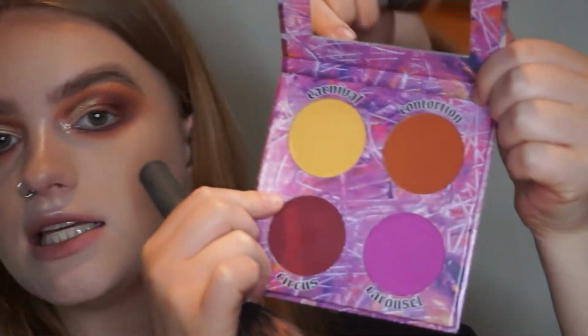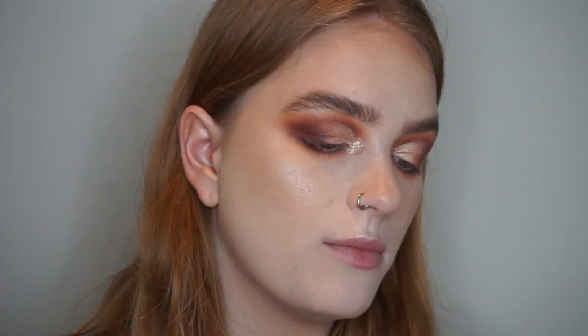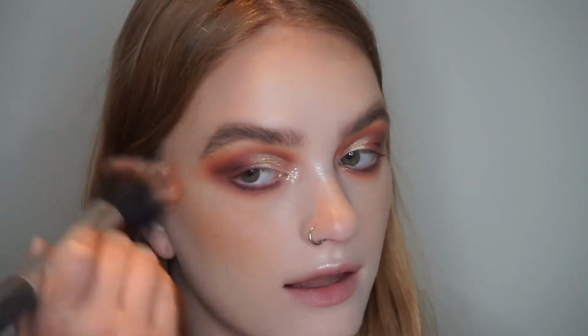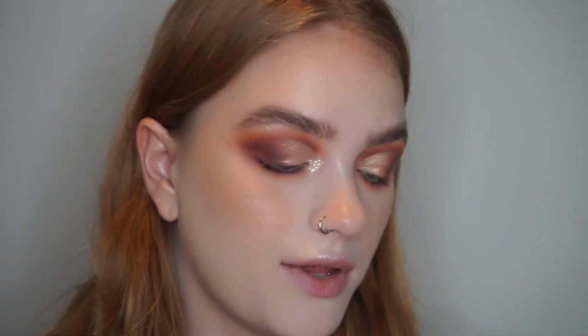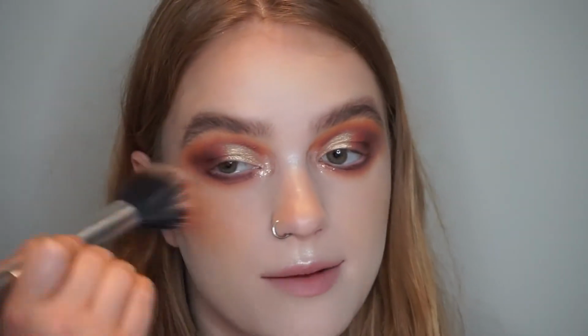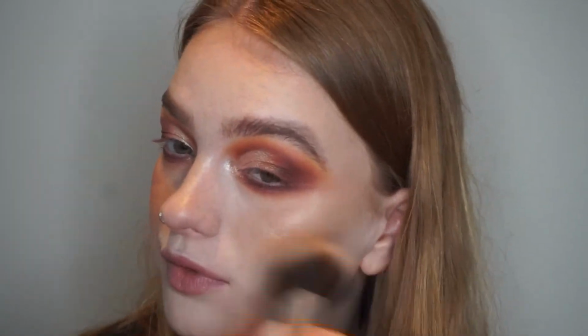For blush, I'm going to take the Likely Makeup Clown Blush Palette. I'm going to take the shades Carnival and Contortion mixed together. More Contortion though, just a tiny touch of Carnival. I love this palette. You guys know I love this palette. Such a good blush formula, and I just desperately want the Fairy Blush palette. I might order that this month as well.